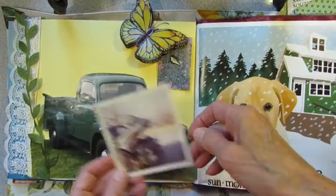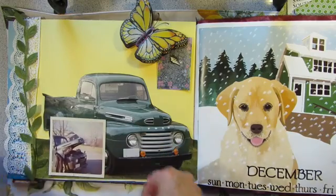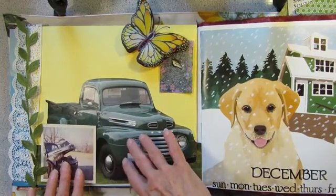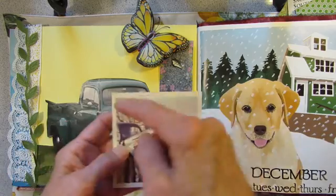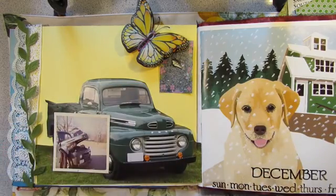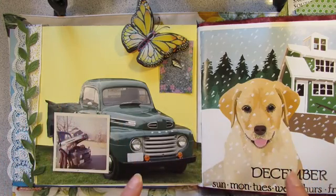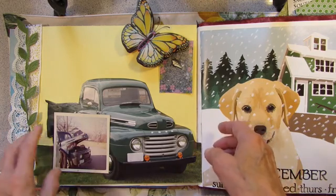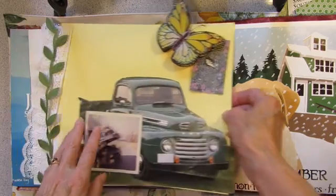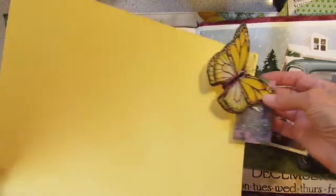Okay, that's got to go on here too. Maybe that'll go down in the corner. I might take off some of this picture that's not the truck and just put this down here. Okay, now this is the plan. So I think you always have to think about what you're going to do first. Okay, so before I glue the background down, I need to put the border on the page.